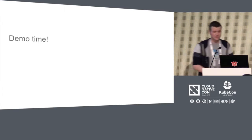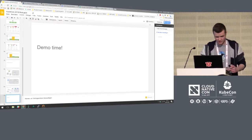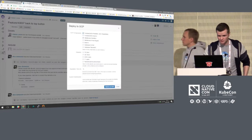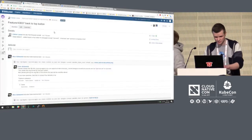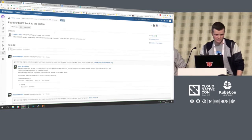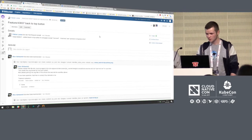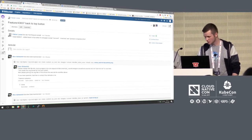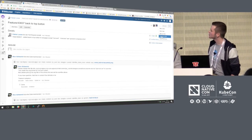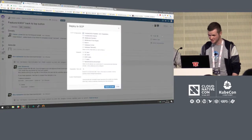So now I want to show you these things. So first of all, I will go to our Bitbucket, and in our Bitbucket you see a pull request from some developer. Now he wants to deploy that, so he goes to the buttons, and you see there's a new version of our buttons. That changed in the last days.